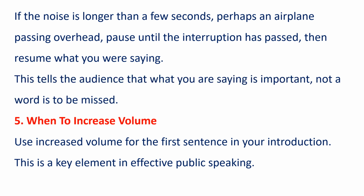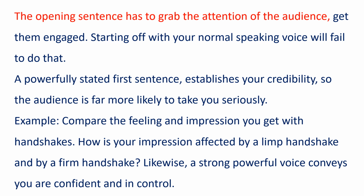5. When to increase volume. Use increased volume for the first sentence in your introduction. This is a key element in effective public speaking. The opening sentence has to grab the attention of the audience, get them engaged. Starting off with your normal speaking voice will fail to do that. A powerfully stated first sentence establishes your credibility, so the audience is far more likely to take you seriously.